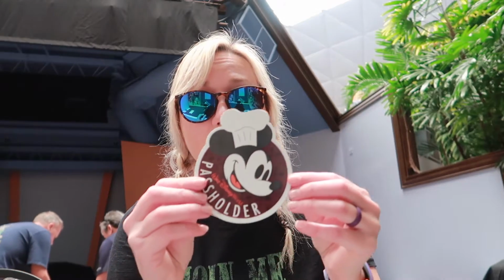Inside the Festival Pavilion Center there are demonstrations and shows going on, and this is also the spot where you pick up your pass holder gift. Since this is my 4th visit this year, I was able to pick up the cutting board. It's a cheese cutting board, and that was one of 2 gifts they were giving out this year for pass holders. If you are a Walt Disney World pass holder, on your first visit, you get this lovely pass holder magnet. On your 4th visit, you get this cutting board.